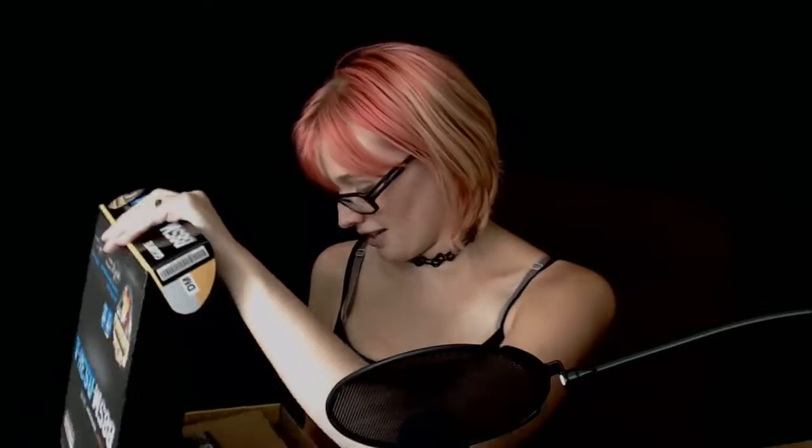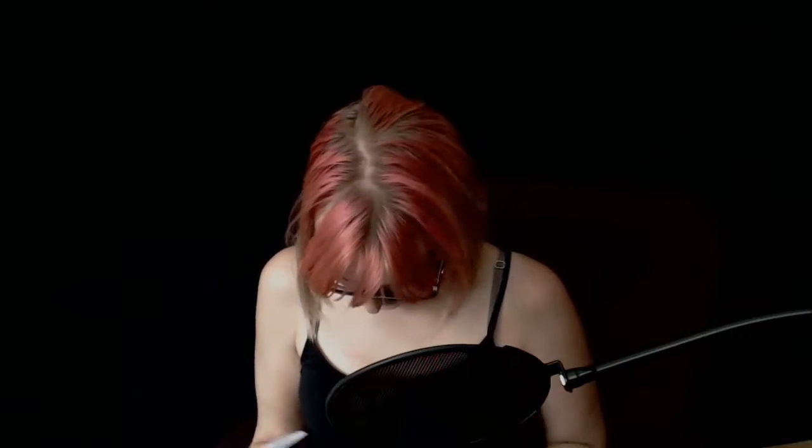Let me see if it's a pretty color. I'd be surprised, because we're cheap. Nah, it's just green. I think it's just green. It's in a black static bag, but I think it's green.